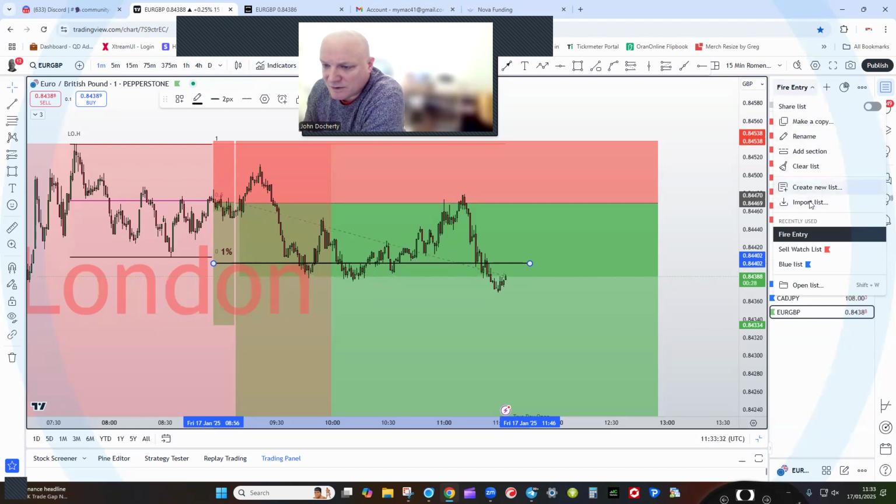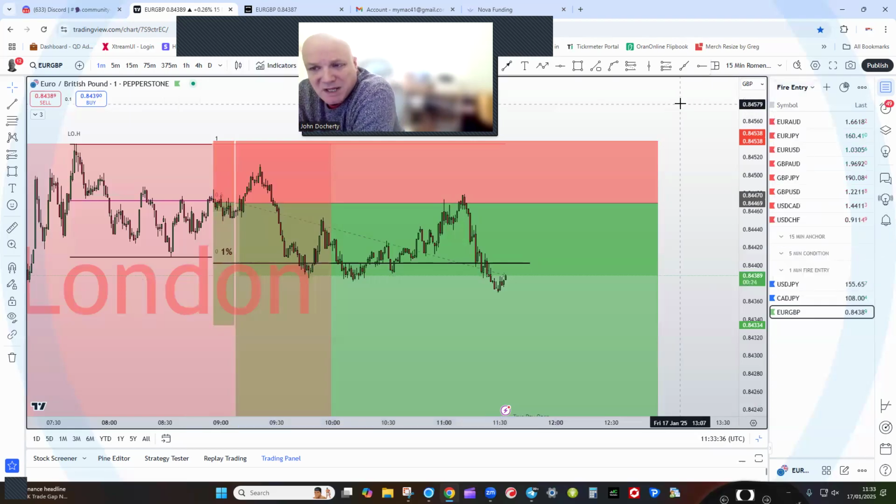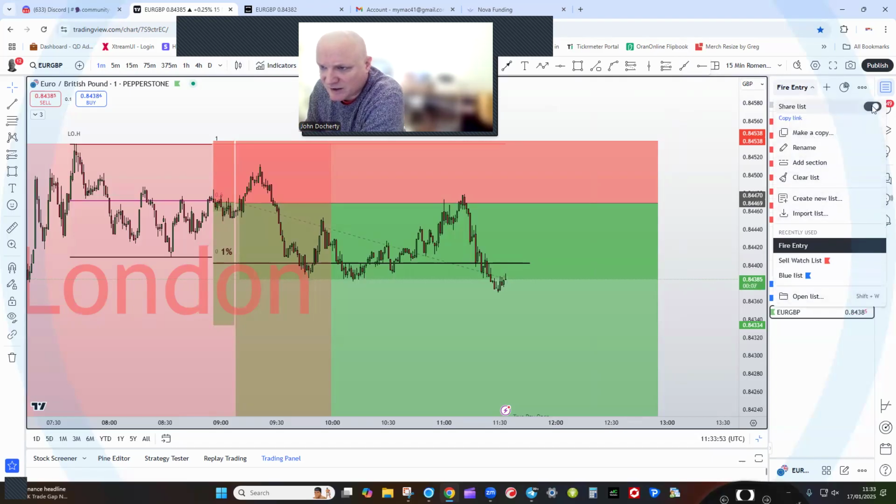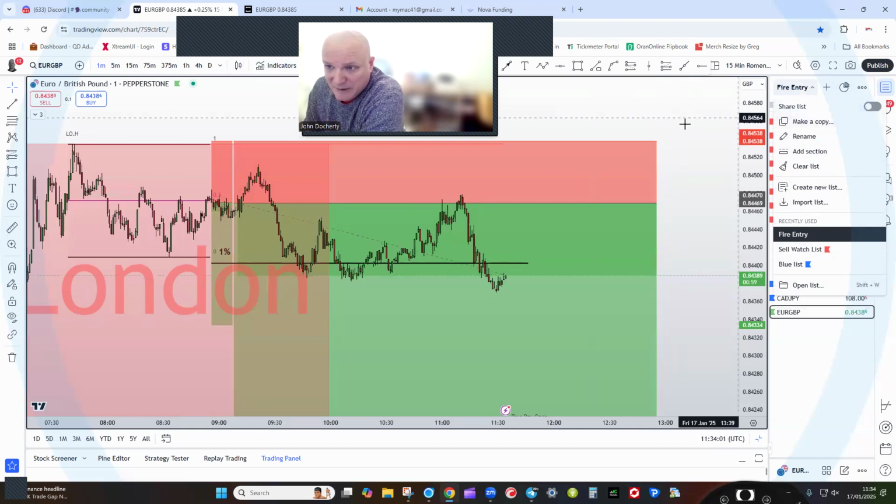Right, so I'll be able to save a list. I would have thought so, I can make one basket for London and one basket for New York. Leave that bit with me. I'll look into that, and then from there I think I can share what the basket is, because there's a thing on here where it says share list. So I can share a list, copy the link, and copy this into the Discord.